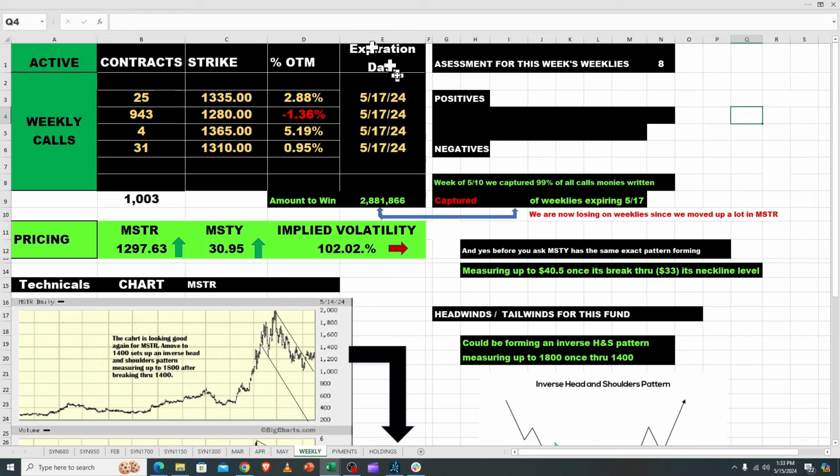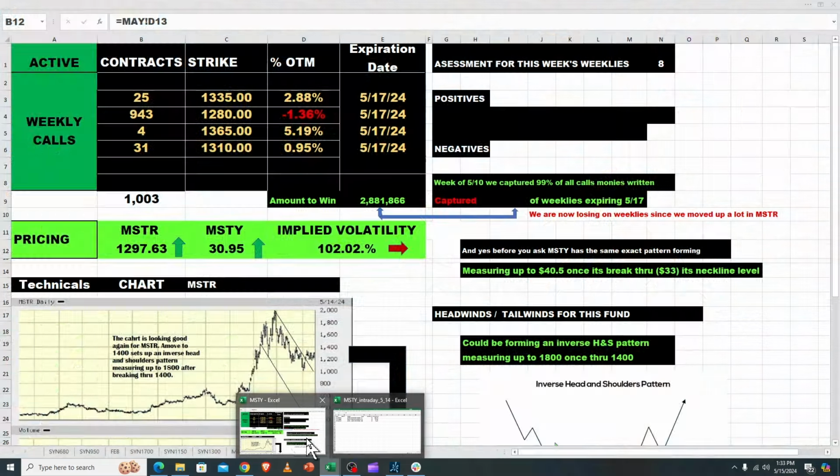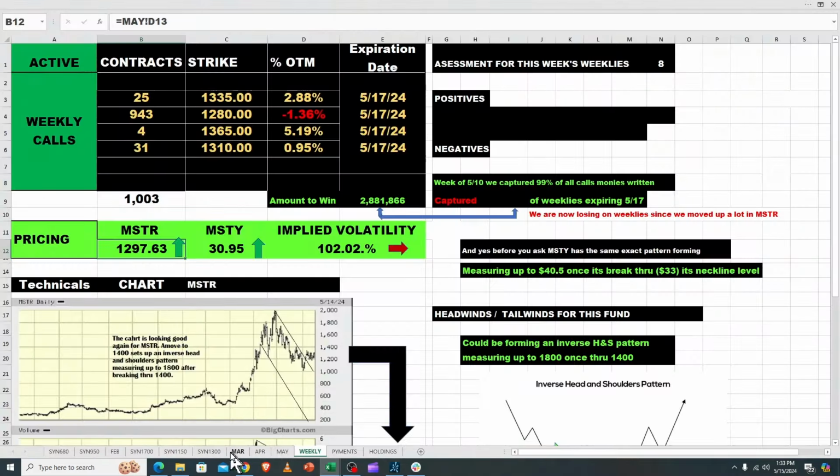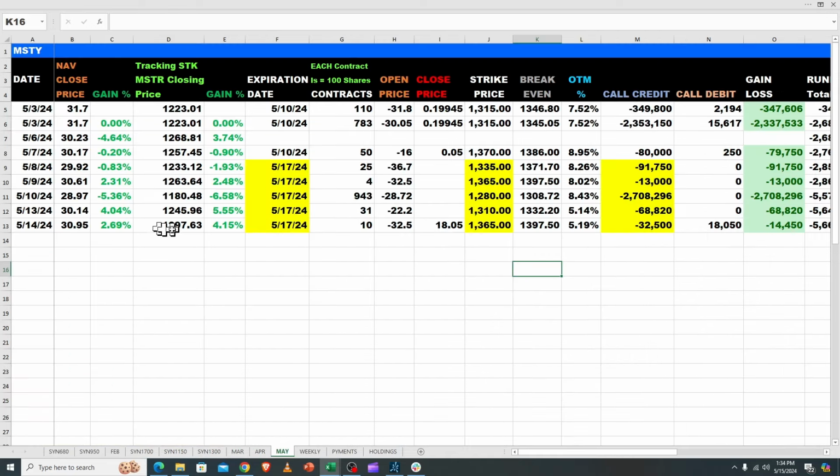Before we go into the synthetics, let's look at the weeklies. So we were moving up, right? I didn't even tell you this. MSTR closed up at 1290. Well, let's go back and do that. Always jumping around, but such is life, right? So let's look at that May tab before we cover that one.